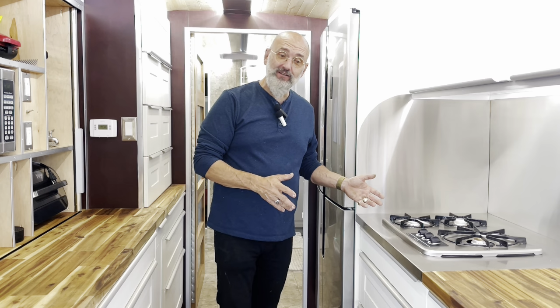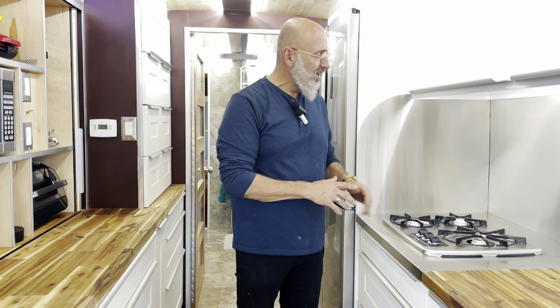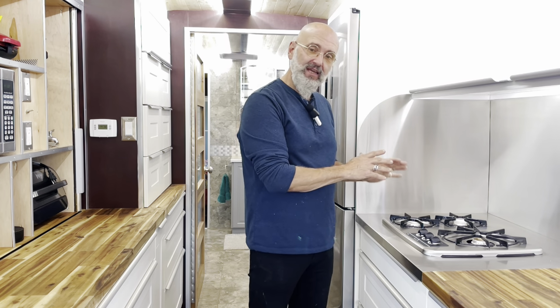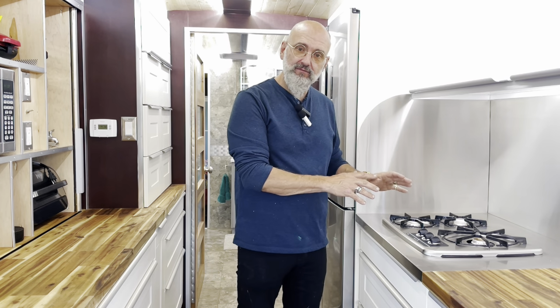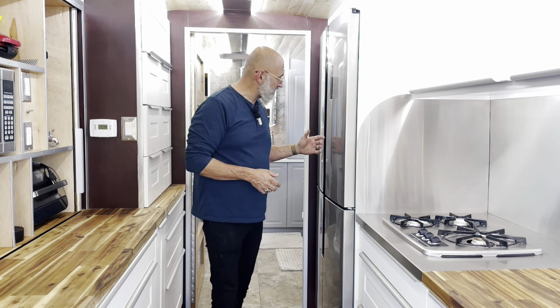On this side of the kitchen, we have our propane cooktop, and we chose propane for a reason. It's what we like to cook on. We've tried induction cooktops, we've tried other ones, and we really like cooking on gas, so propane it is. And we surrounded it with stainless steel, so it makes it easy to clean, easy to keep functional, and looks nice too.